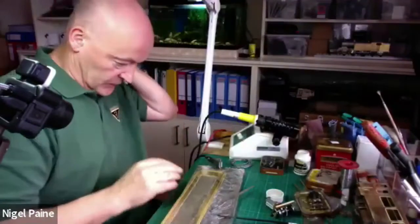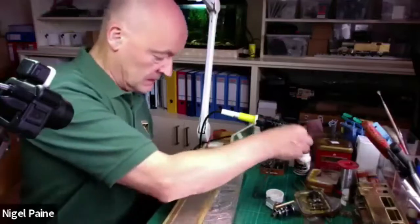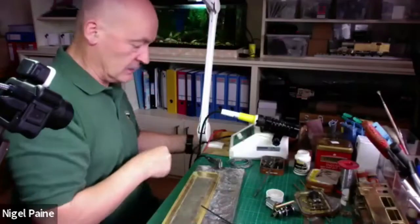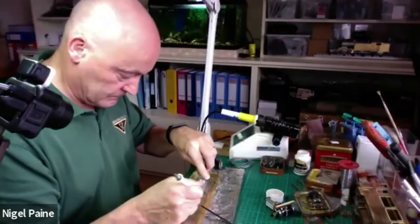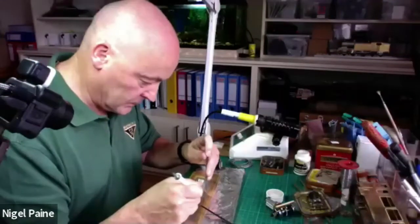If you're getting your model painted, either professionally or you're doing it yourself, it's always easier to make the bits removable so that it makes it easier to paint. That's my ten penneth worth, if you want.